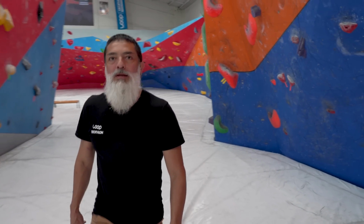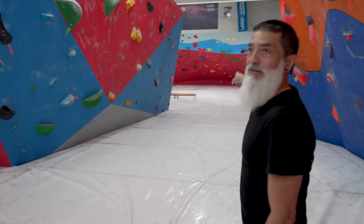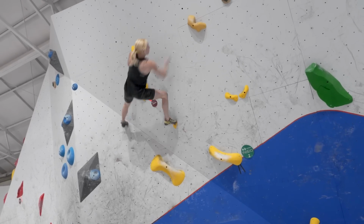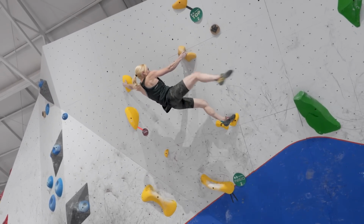What's your favorite section to climb in here? My favorite section is the cave. I like overhangs a lot. And obviously the competition wall. I always enjoy trying the routes that our athletes are making.